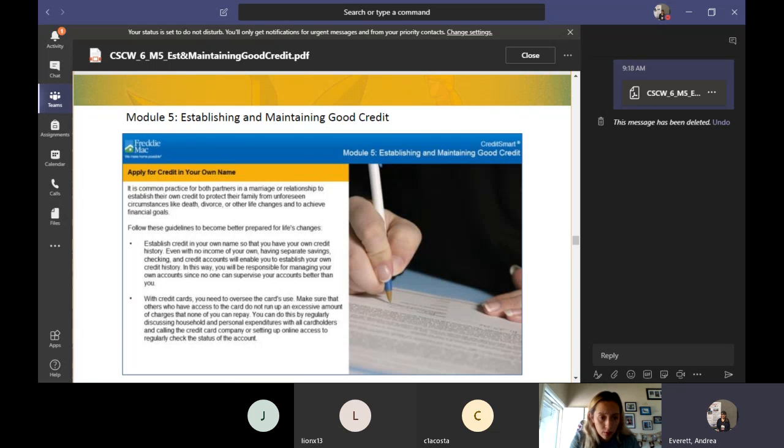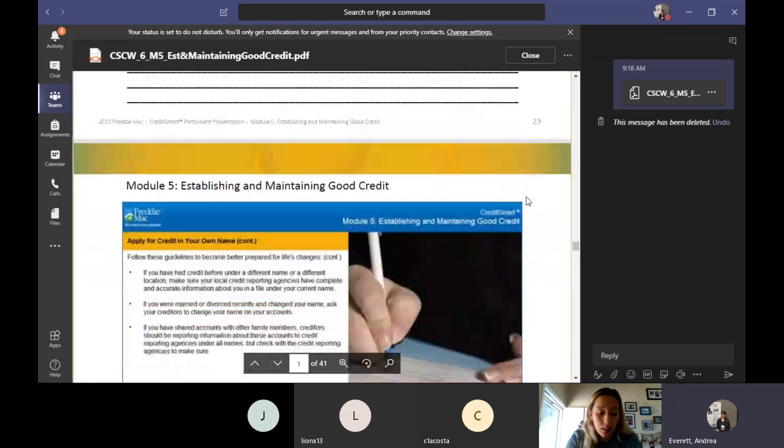And then it's also important for you to have some control over the source of income used for repayment of loans you co-signed, okay? And we'll kind of talk about co-signing, okay?